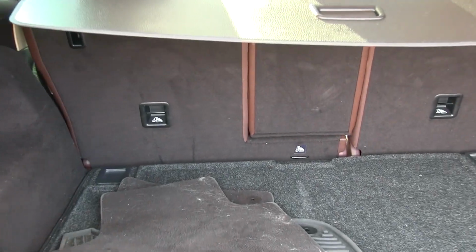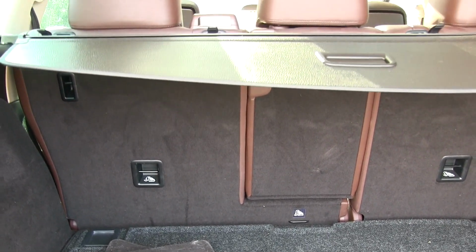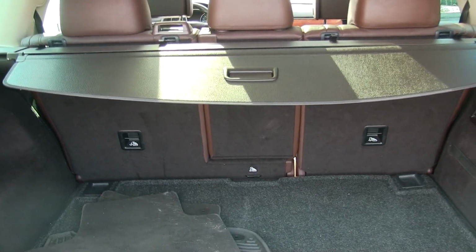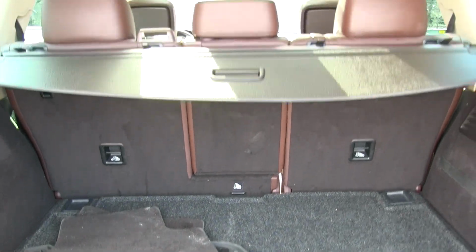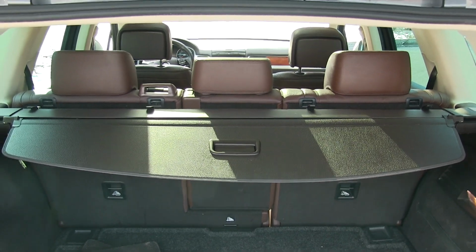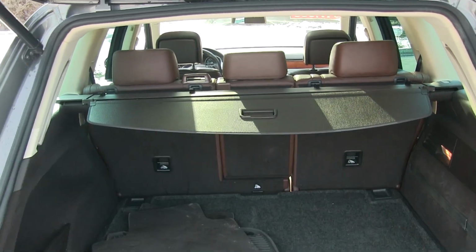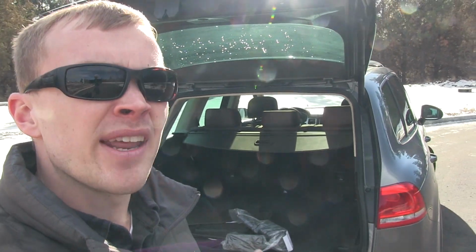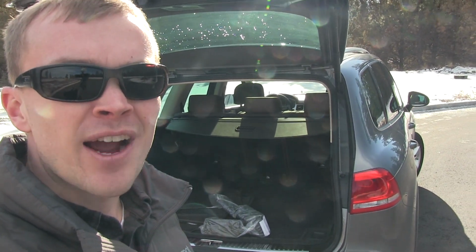The middle row seats also fold flat so that you can get larger items in the back, and then that middle seat actually folds down as well. That's kind of a nice option, to be able to just fold down the middle seat so the two outside seats can still be used and you can have an object going right through the middle of the vehicle. You've got to make a run to the hardware store or something. So that's an overview of the exterior and interior of the vehicle. Let's take it for a drive and see how it runs.